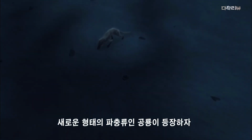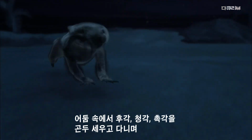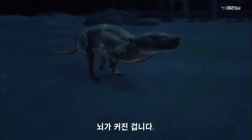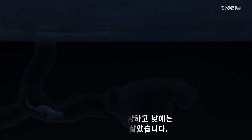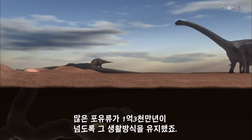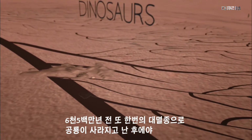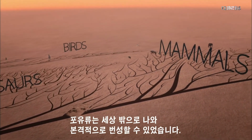The rise of a new kind of reptile, the dinosaurs, forced the early mammals to become tiny creatures of the night. From smelling to hearing to touching with their whiskers, processing so much sensory information caused their brains to grow. They hunted in the dark and hid in their burrows during the day. Many of them maintained that lifestyle for over 130 million years. Only when the dinosaurs were wiped out in yet another mass extinction 65 million years ago could the mammals truly emerge and flourish.